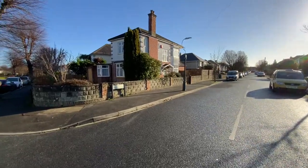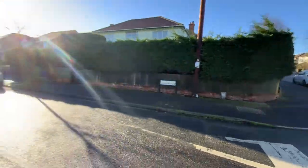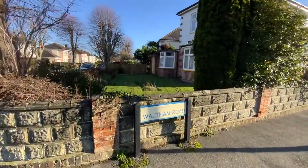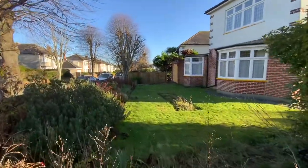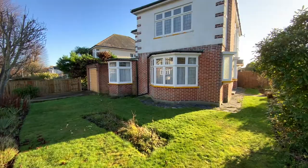Richard Godsell offered to the market with no forward chain, a character 3 to 4 bedroom detached house set on a bold corner plot, situated in a convenient position just a short walk to local shops at Boscombe East, King's Park, Pokesdown Railway Station and excellent local schools.